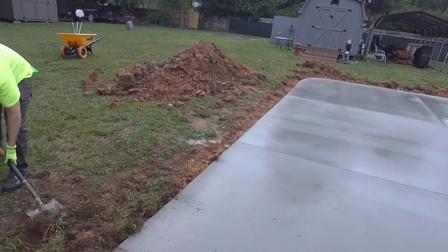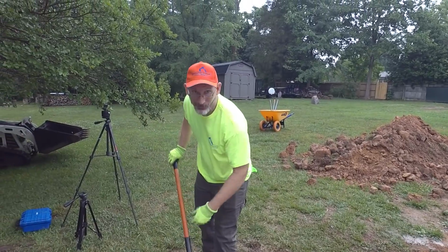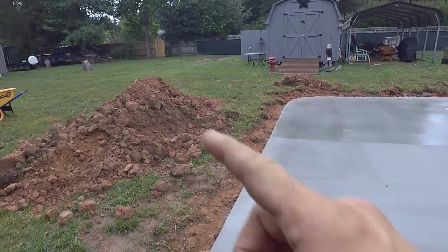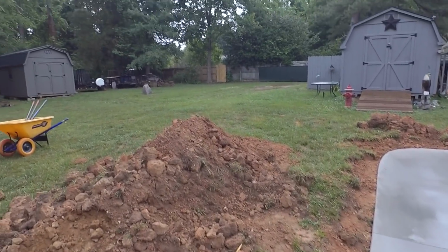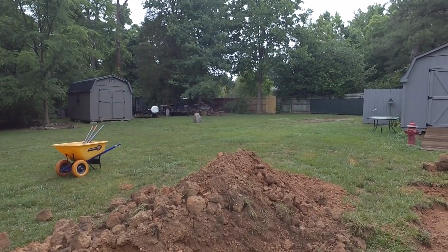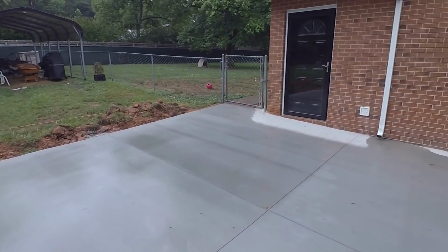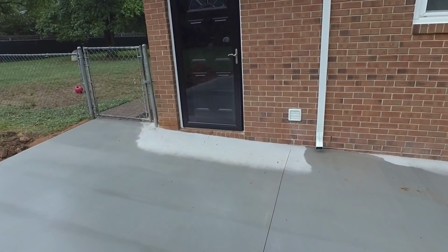I am back out here on the job after a few days, and we're here to do the finish grading, and it's got a little bit of rain going on. I brought Jeremy with me, so we're going to get this all finished today. We've probably got a little bit of extra dirt here, and the homeowner wants it back in the back there. There's a small depression over there, but I wanted to check on this and see how it's doing.